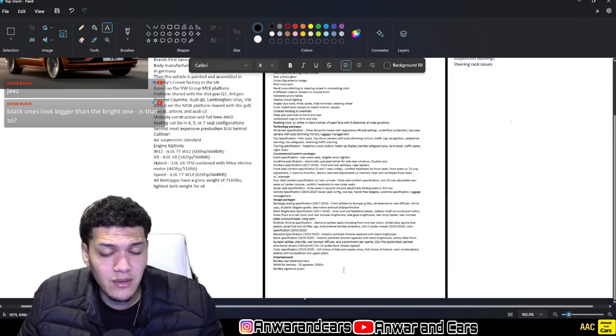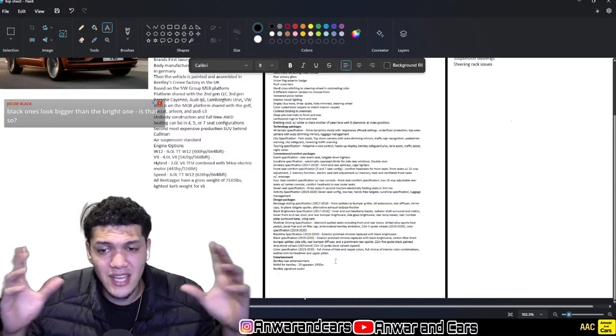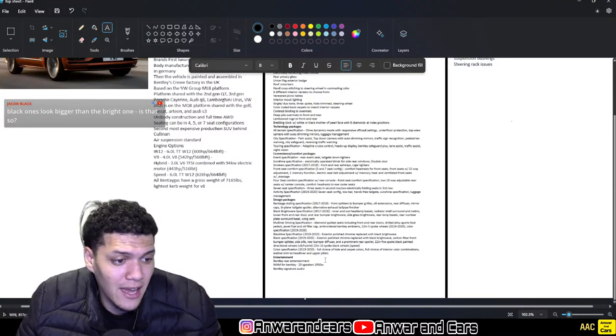In terms of entertainment, rear entertainment, I really don't care for it. It's just kind of tacky almost. It's just kind of stuck on there. It's not like a different seat or anything. So it doesn't really make a difference for me. It might for you if you want to have your kids entertained in the back seat.